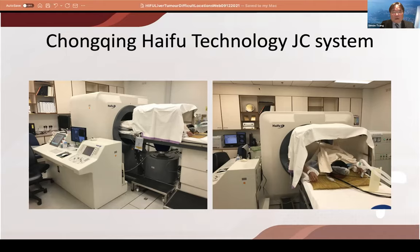It comprises a control console, and there's an imaging system with real-time ultrasound guidance in a water bath. The patient lies either in the prone position or in the right lateral position for ablation with a treatment transducer, which is embedded inside the system here.